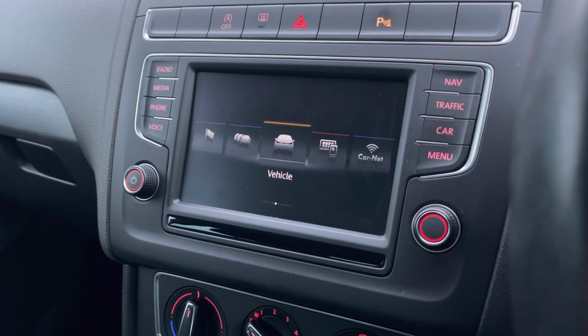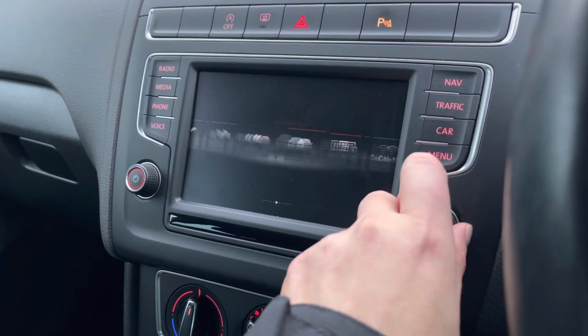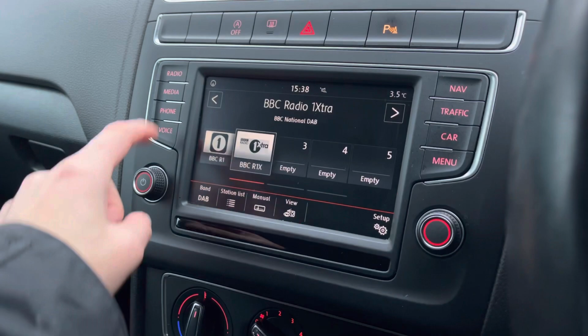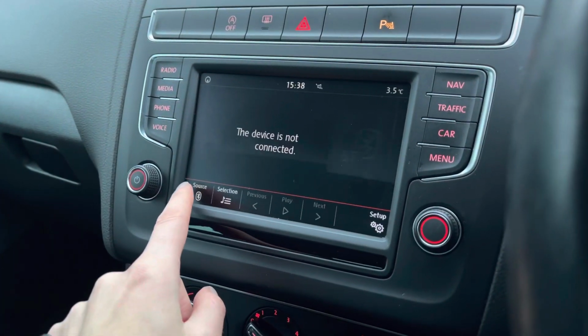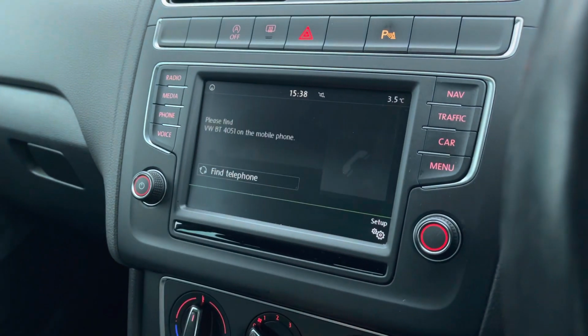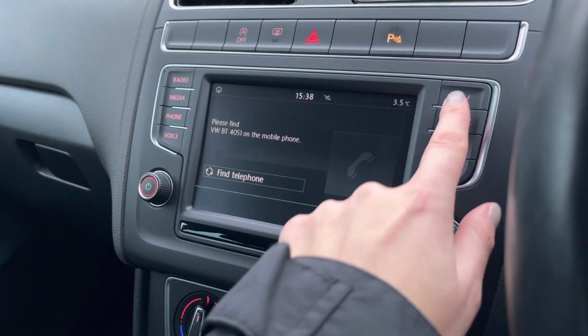In the centre we have your multimedia screen where we can access the car's functionalities via the scroller, touchscreen or shortcut buttons. We first have your DAB digital radio. We have sources available to listen to your own music such as an aux as well as your Bluetooth audio. We can also make hands-free calls.